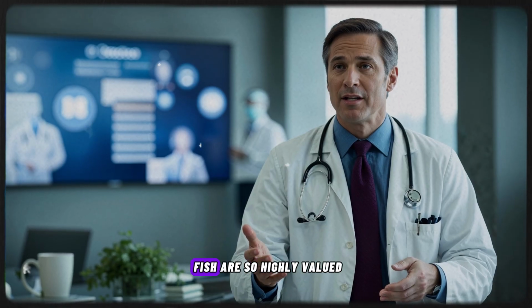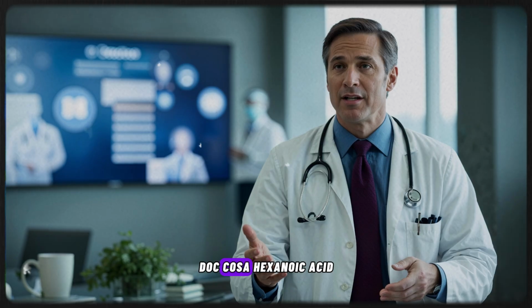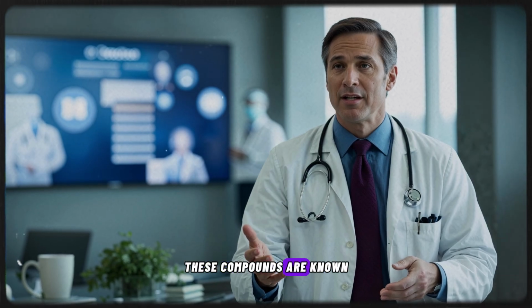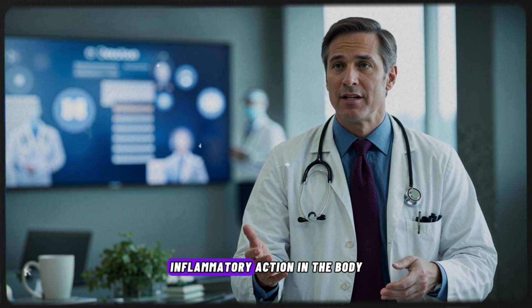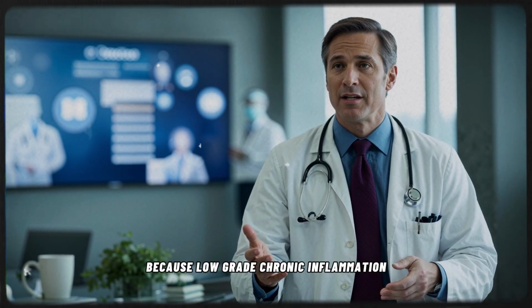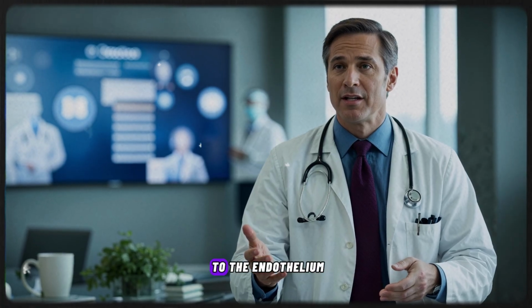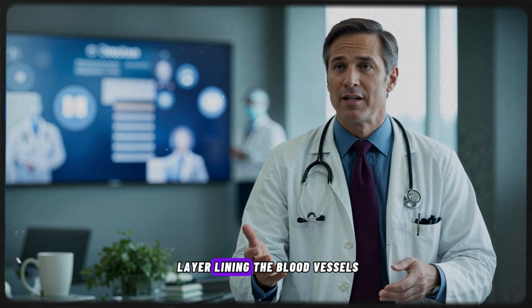The main reason fatty fish are so highly valued is their rich concentration of omega-3 fatty acids, especially EPA, eicosapentaenoic acid, and DHA, docosahexaenoic acid. These compounds are known for their powerful anti-inflammatory action in the body. This is extremely important for circulation because low-grade chronic inflammation, often imperceptible, is one of the main causes of damage to the endothelium, which is the inner layer lining the blood vessels.